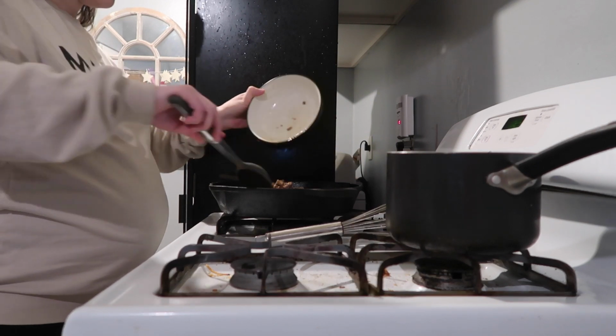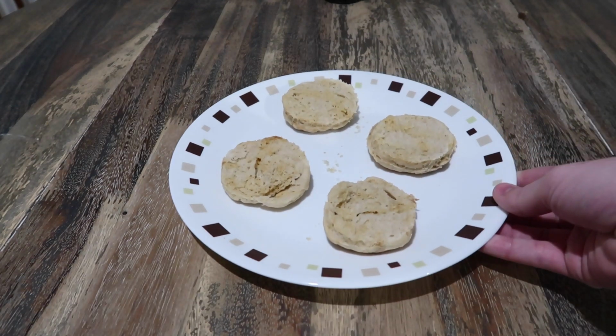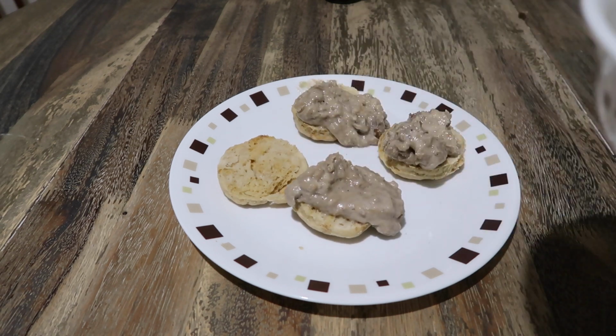We actually ended up having kind of a weird ratio of sausage to gravy. I should have doubled the gravy recipe, and we did end up fixing the gravy after this so that it was more traditional biscuits and gravy, but either way, it was still delicious.